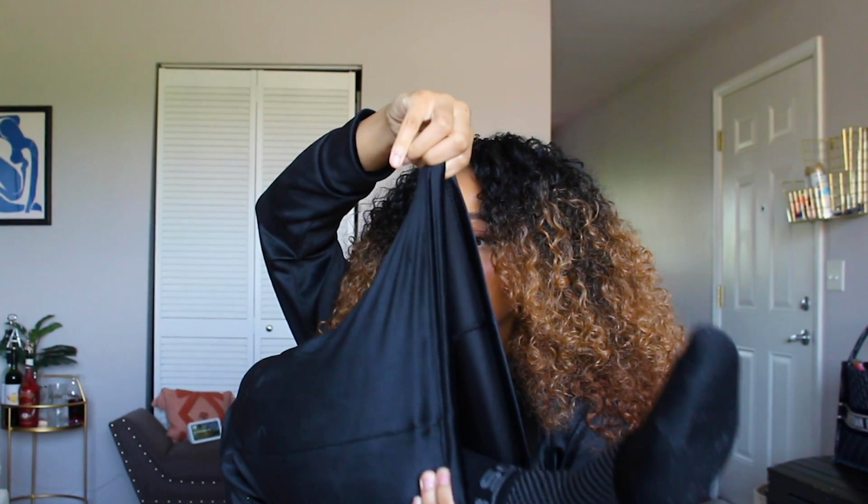It's not a skinny bottom, it's more of a flare, but not a really wide flare, maybe just straight leg. So it's not skinny leg and it's not a flare, just straight leg.